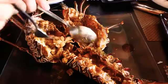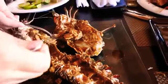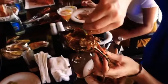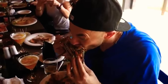Mmm. Oh, wow. Dude, it's so tender. Delicious. Oh, that is unbelievable. Amazing. And with that citrus, the squeeze of lime, it just melts in your mouth. That is unbelievably succulent and naturally sweet. Oh yeah. So good, man.